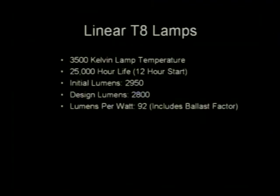The T8 lamps that we used are a 3,500 degree Kelvin lamp temperature. We felt that was appropriate given the amount of natural daylight that is coming into the space, as well as we have a lot of personal interaction, human-to-human interaction, and we find that lamp temperature renders skin tones very well.